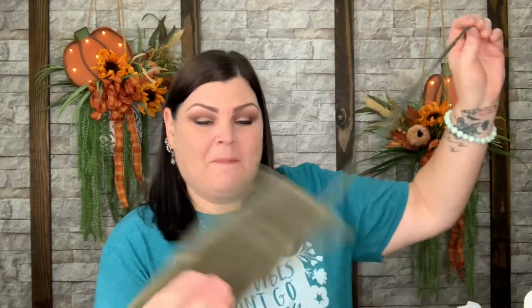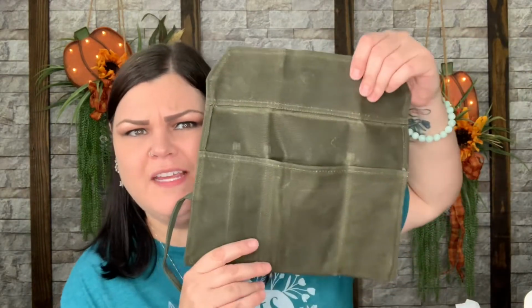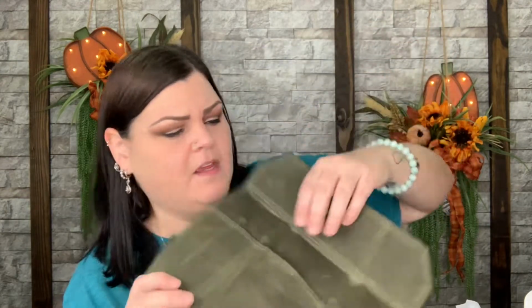I'm not sure what this is. I've never heard of a journaling tool roll, so I don't know what you do with this. I'm just going to show you what it is. I don't know if you just keep your pens and pencils in here or something.